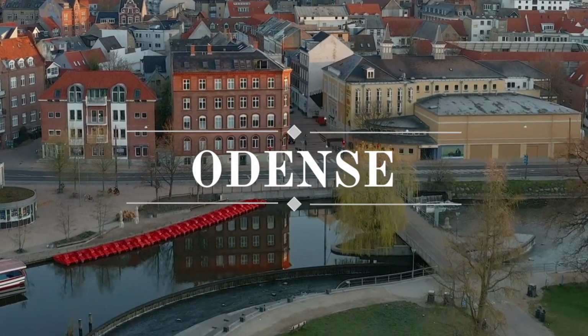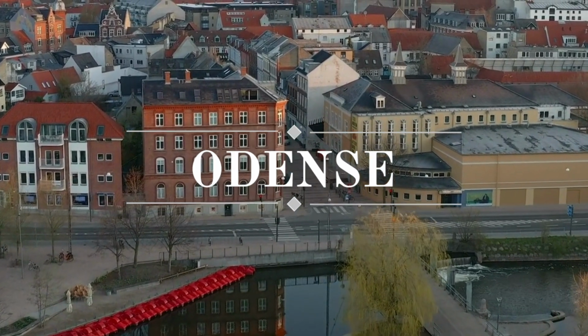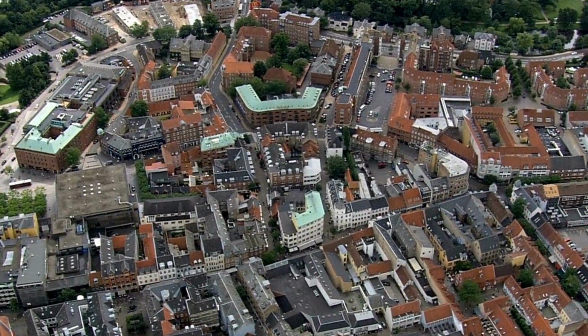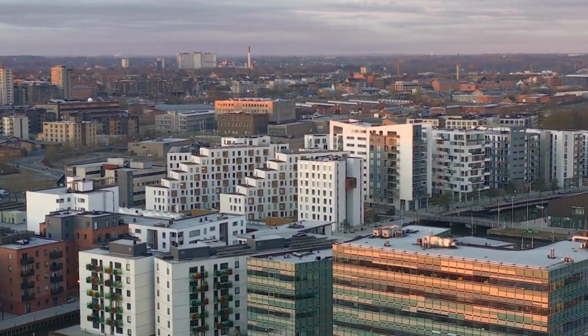Number 5. Odense. It's the 3rd largest city in Denmark, located on the island of Funen, west of Copenhagen. Many tourists come to this city to visit the house of the famous writer, Hans Christian Andersen. It's now a museum where you can see some manuscripts of his works.